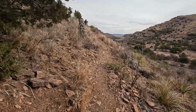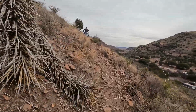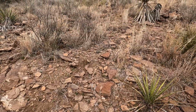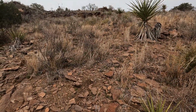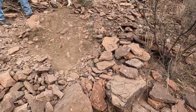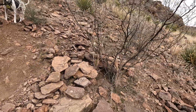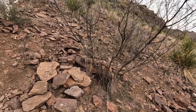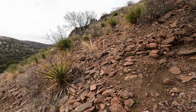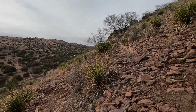Hence the name, Davis Mountains State Park. It's all mountains. Lots of rocks. And steep uphills. A trail marker. See, we watched that one guy do this trail, and from the looks of the video, I had no idea he was climbing uphill. And it's really hard to tell in the video that you're actually climbing uphill.